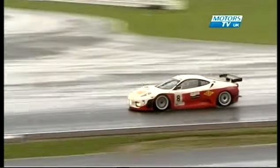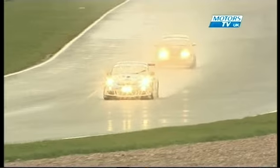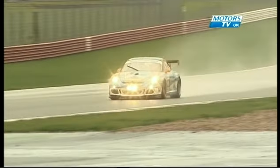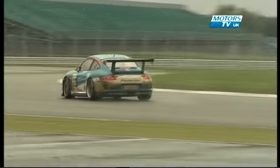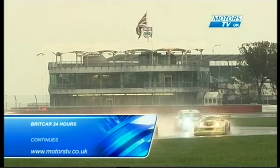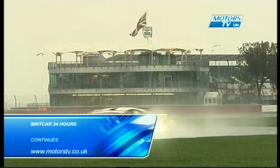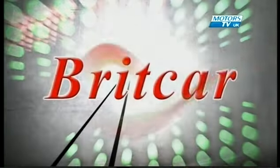And then a great titanic battle gearing up between Keith Robinson, John Gore in the Ferrari there, and the 5 Lichtner, Hoyer and Jet Alliance Porsche drivers. Who will come out on top? It's all down to strategy, picking the right tyres and the pace of the race. Join us in a few moments for the final part, and what a great part it'll be, of the 2010 Britcar 24 Hours.